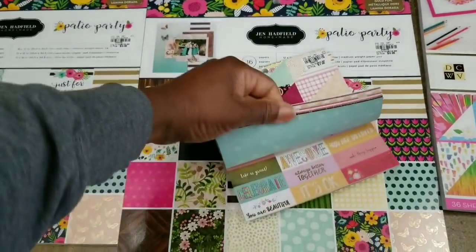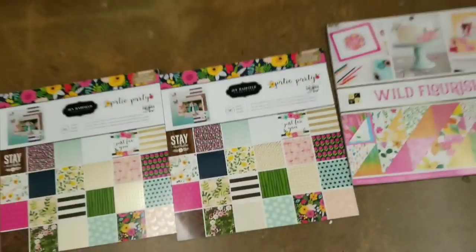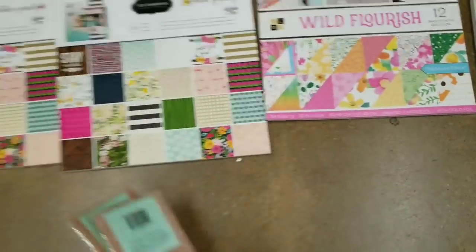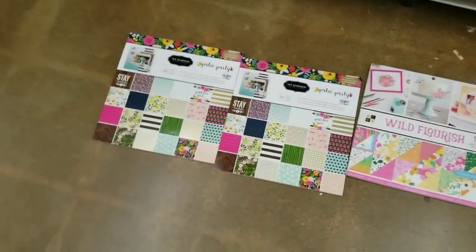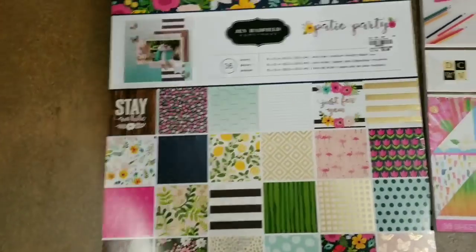Sweet and Sassy. That's a new one. Yep, I think it is. Yeah, double-sided. $2.99. Oh, wow. You guys, you see what's new this week. Okay, cool. So, there probably wasn't any room for these, huh? Yeah, we got the Maggie Holmes, the crepe paper 12x12 cup.